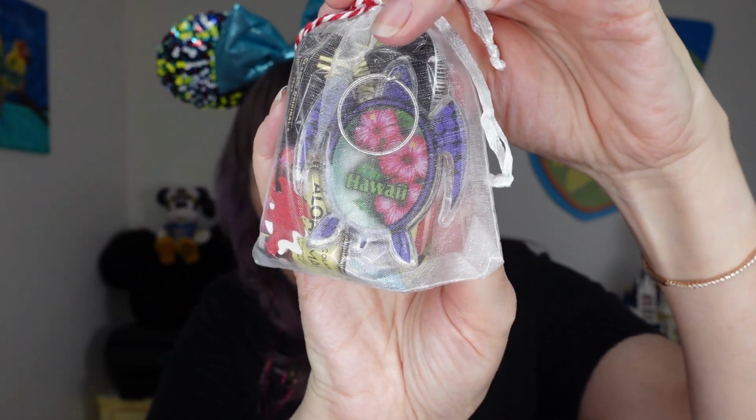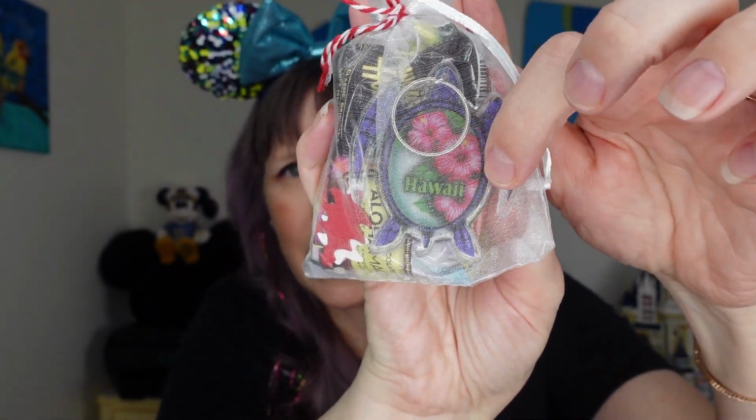It features a keychain that's a sea turtle, and it says Hawaii. Can you guys see that? And what she doesn't know is I have a secret obsession with sea turtles. I have always loved the ocean.